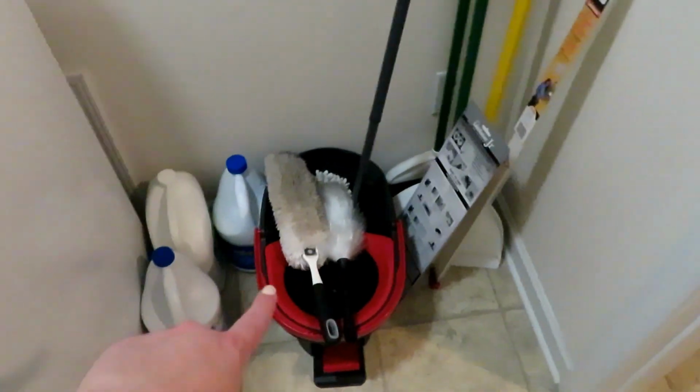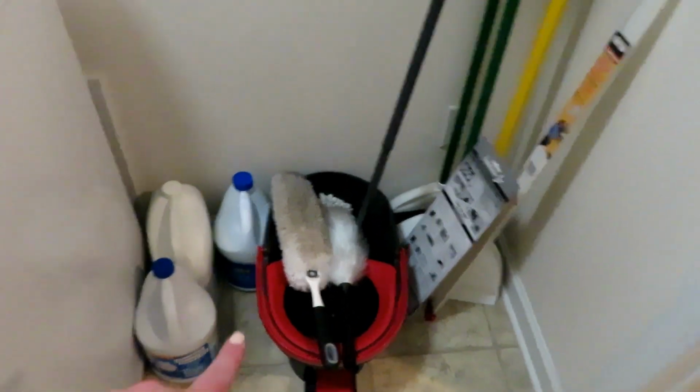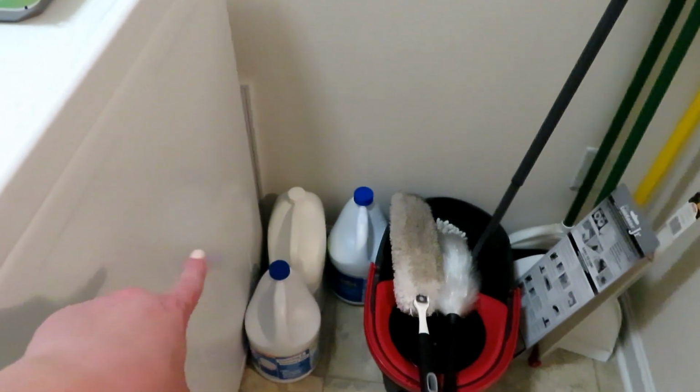Our brooms, mop bucket, and my dusters are down there. They both need to be washed, so I just left them there so I can remember to wash them. My extra bleach and extra bleach cleaner, that's like for a bathroom spray bottle, so I have that there.